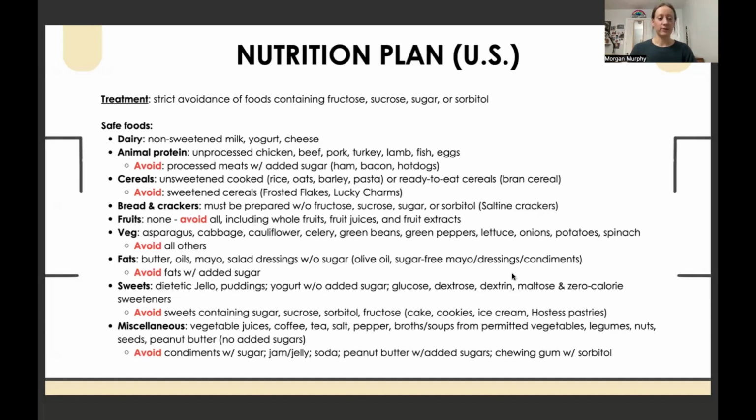And in terms of sweets, obviously a lot have to be avoided because you can't have sugar, sucrose, sorbitol, or fructose. But dietetic jello, puddings, and ice cream work because they are sugar-free alternatives. And yogurt without added sugar, glucose, dextrose, dextrin, maltose, and zero-calorie sweeteners are okay. Some miscellaneous items: vegetable juices and broths and soups from fermented vegetables are fine, as well as coffee, tea, salt, pepper, legumes, nuts, seeds, and peanut butter, as long as there is no added sugar. But soda, chewing gum with sorbitol, and any condiments with added sugar must be avoided.